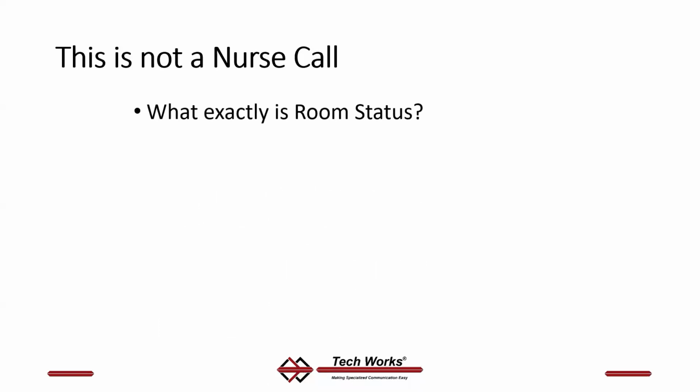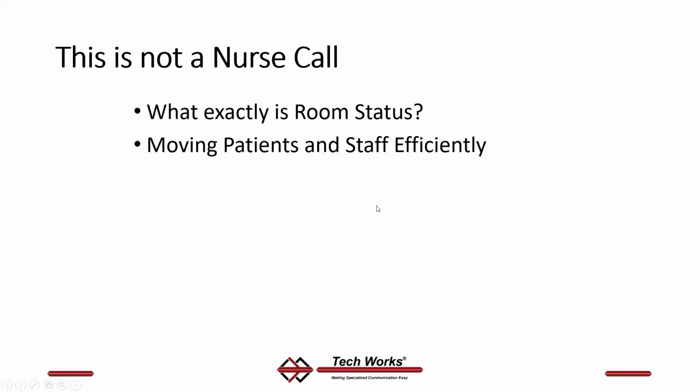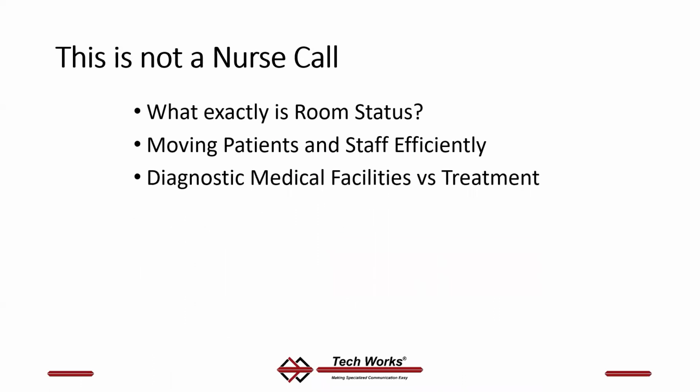What do I mean by this is not a nurse call? What exactly is a room status? It's about moving patients and staff efficiently. It's about diagnostic medical facilities versus treatment. It's about CC versus NC.